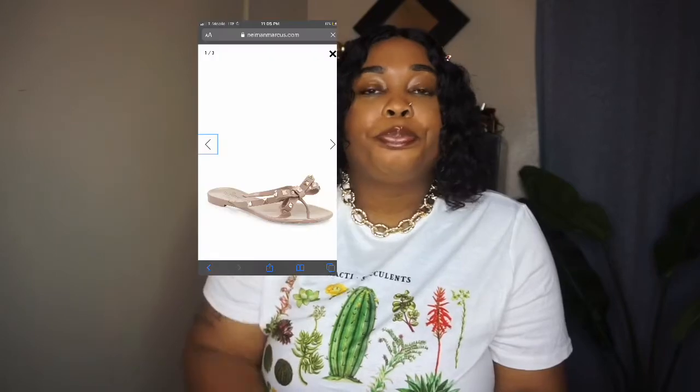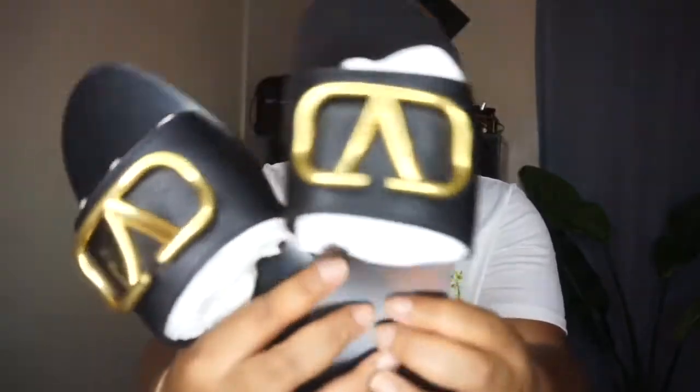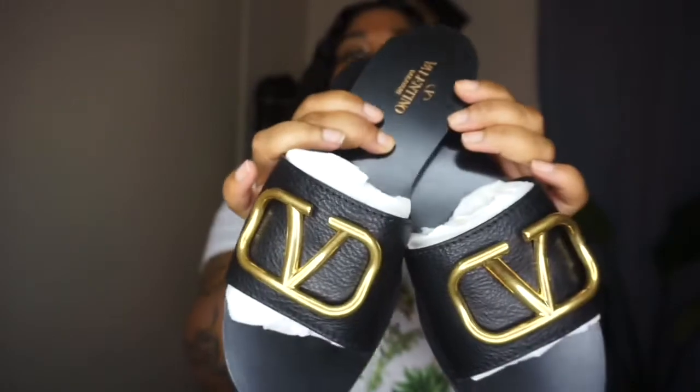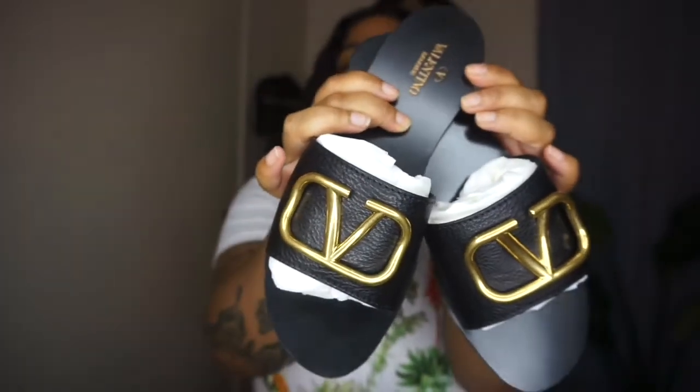So I'm just looking them up, trying to see if they had reviews on YouTube or anything like that. I didn't see these sandals. I just saw the classic jelly sandals. I'll leave a little picture of which ones I'm talking about. But when I saw these sandals, I was like, sis, I got to have them. I have to have them. These are the sandals.